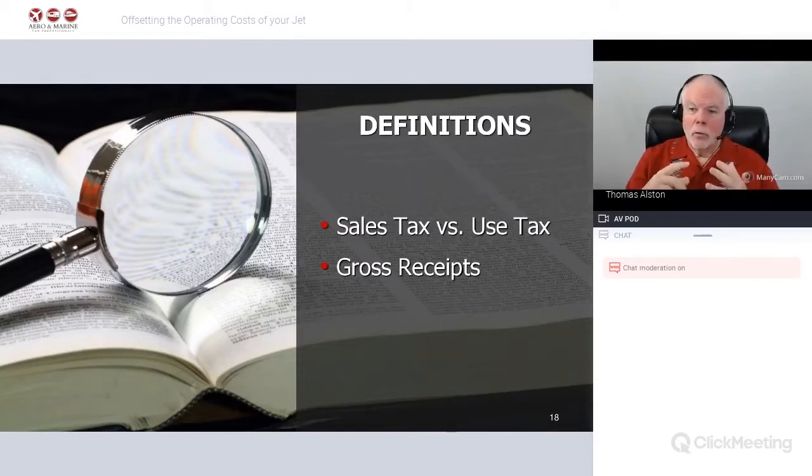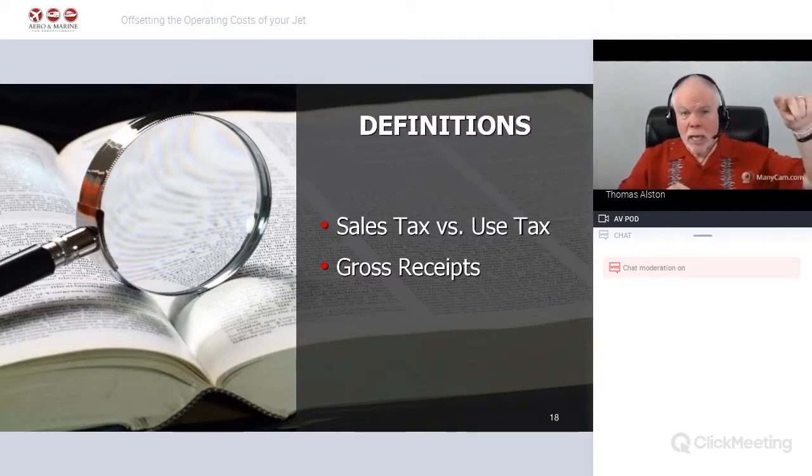So first thing you need to know is sales tax and use tax are both transaction taxes. They're at the same rate. They're based on the county where you either hangar your airplane, park your vehicle, or marina your boat. And in California, the tax is always based on the gross receipts. What that means is if you pay $1 million for something and you trade in something for $500,000 so that your net cash outlay is only $500,000, California still attempts to tax you on the gross sales price, the $1 million. Are there any questions at this point? I'd like some feedback from you.